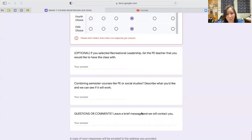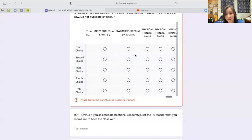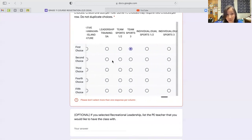So the key is to pick different courses for your different choices and actually rank them in the order you want them, right? Your top choices, which is what we hope to give you, please actually put them as number one, number two, and number three, right? Put those three classes in that order. But you've got to remember, you also need to be able to live with choice number four and choice number five, if for whatever reason we're unable to fit your top three choices in, right?